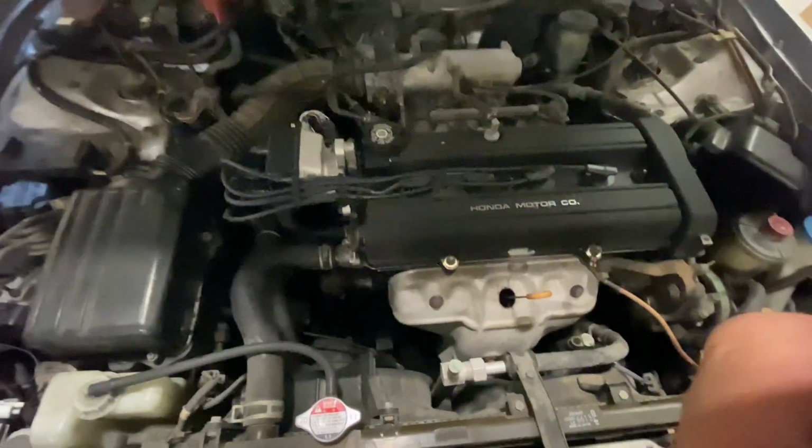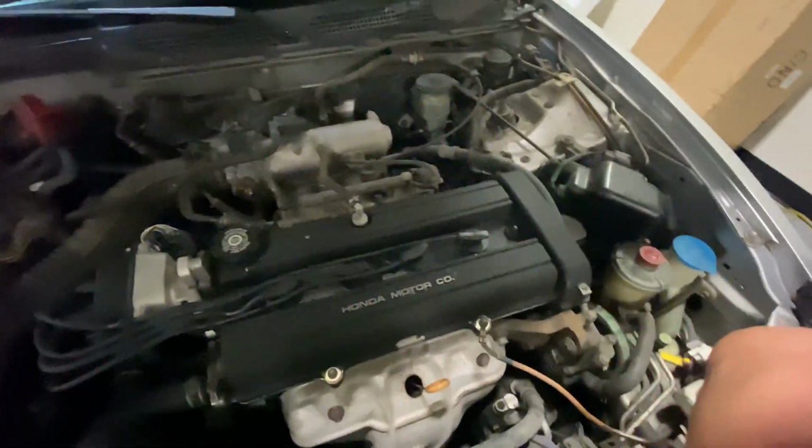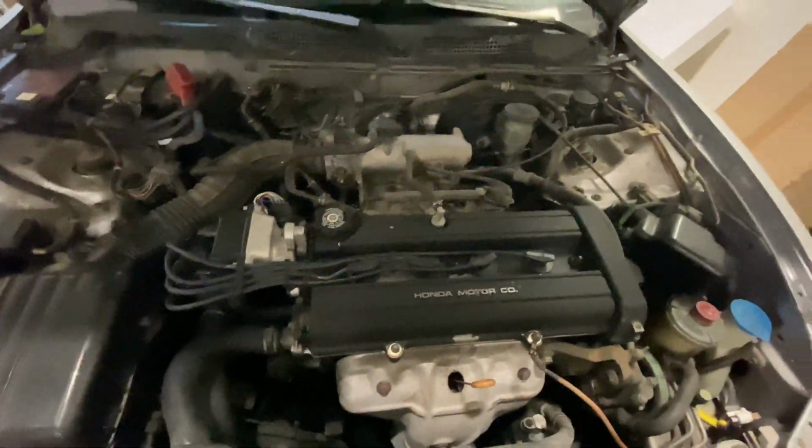Let's take a look at the engine bay. There it is, the stock B20, a whopping 140 horsepower, but pretty reliable. As you can see, there was probably recently a distributor done. Sorry about my fingers getting in the way.